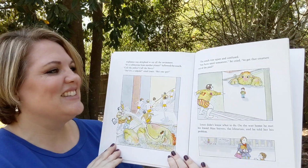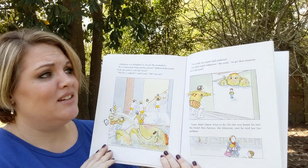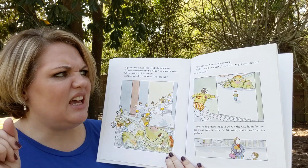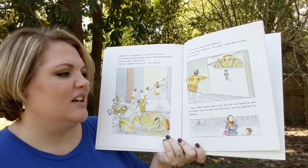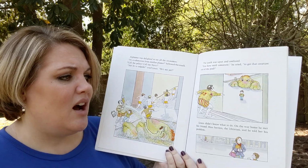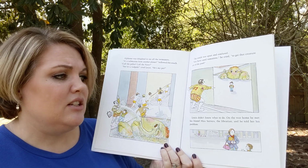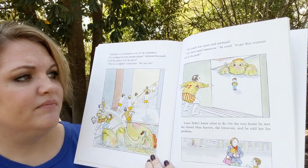Oh, my goodness. The coach was upset and confused. "You have until tomorrow," he cried, "to get that creature out of the pool." Lewis didn't know what to do. On the way home, he met his friend, Mrs. Severs, the librarian, and he told her his problem.